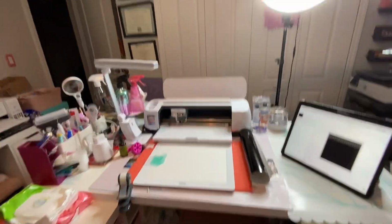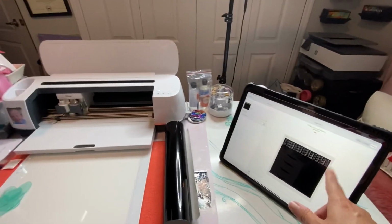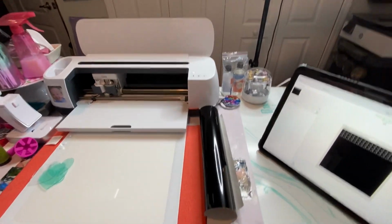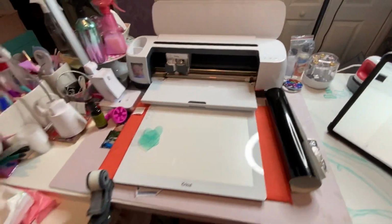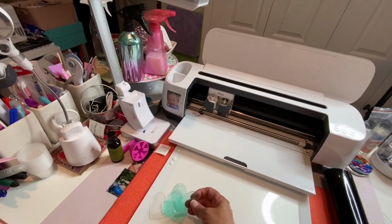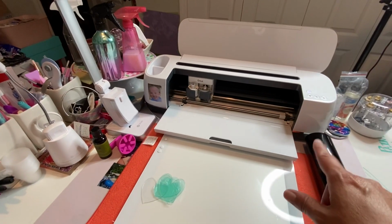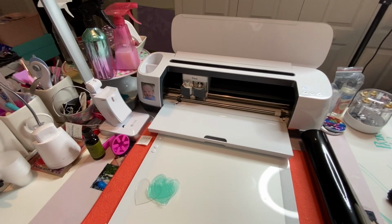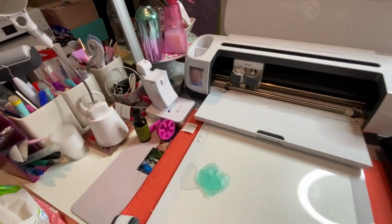All right, so here's my desk. I was working on a project. I'm doing some peekaboo Halloween wine glasses with Mod Podge. Yeah, so this is my desk. This is where I work. Oh, these little acrylic pieces. Somebody asked me to show the acrylic that I cut on the Maker. They asked me to show doing epoxy on it. So that's why this is out, because I'm going to try and get that done this week also.